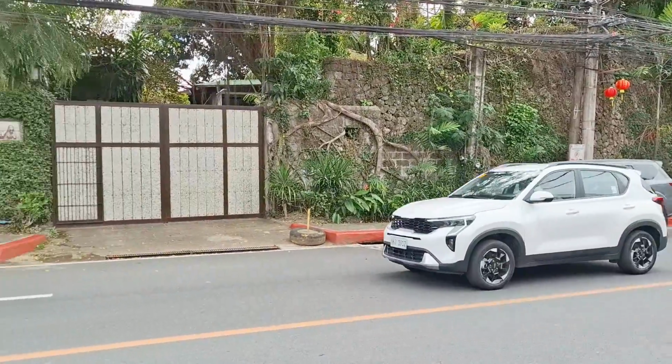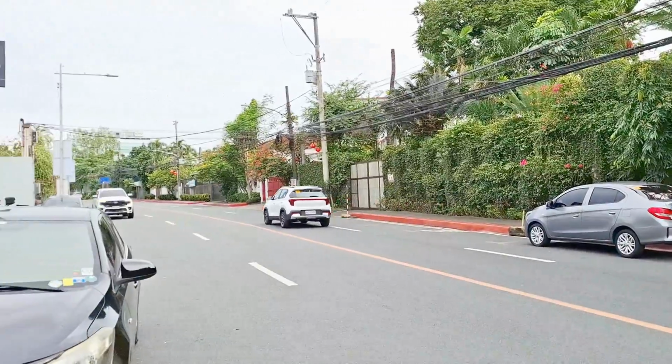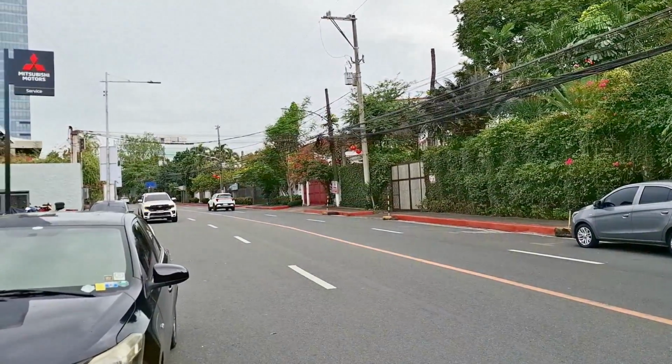Tire noise is kept to a minimum, not much wind noise, even rain droplets, it's not that loud. Among one of the better NVH of any budget subcompact SUVs. Now, I say this if you're not thrashing this around in the highway a lot. Of course, you can hear the engine screaming and it translates a little bit into the cabin, but it's still not as tiring if you're planning to drive this on a very, very long trip.